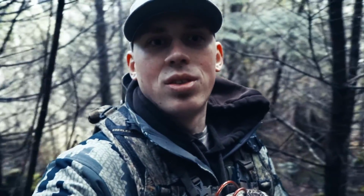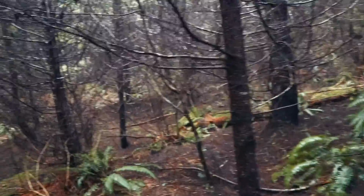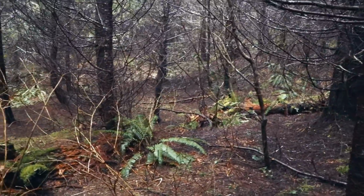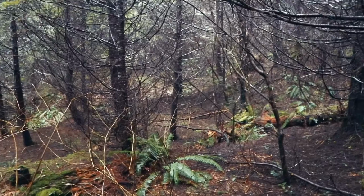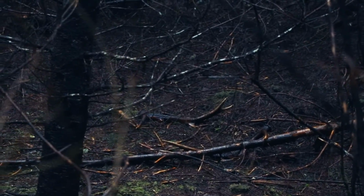All right, guys. So check out this area, man. And remember it, because you're gonna find sheds in areas like this. Little bit of foliage, but mostly needle bearing ground, and then a 5-point shed right over there. So, I'll zoom in for you guys. See it right there? Bam.